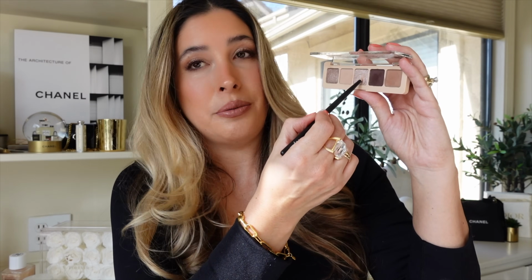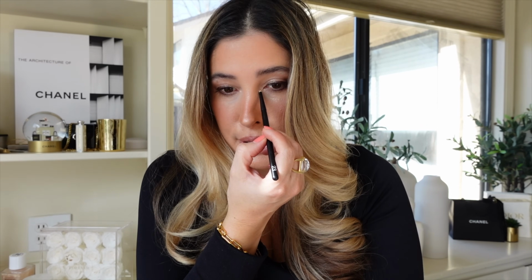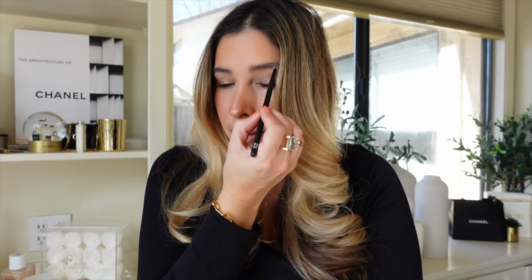Oh, and I forgot, I was actually going to put a little bit of this shade. Oh, again, Natasha, put a little mirror. That's my only complaint. I'm just going to tap a little bit of this shade on my inner corner. And then what can I say of my fragrance of the day? I absolutely love it.